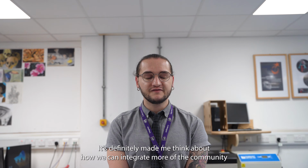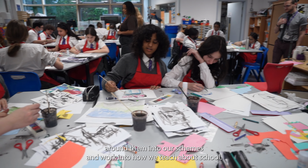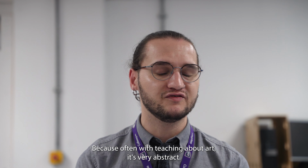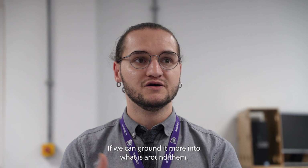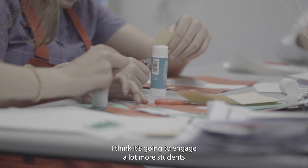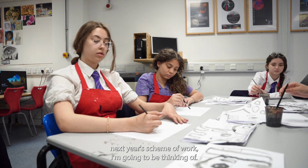It's definitely made me think about how we can integrate more of the community around them into our schemes of work, into how we teach about school, because often when we're teaching about art, it's very abstract, it's about concepts that they don't really understand. If we can ground it more into what is around them, I think it's going to engage a lot more students. So it's definitely something that when I write next year's scheme of work, I'm going to be thinking of.